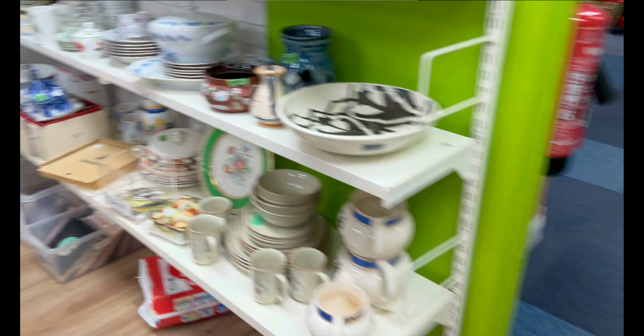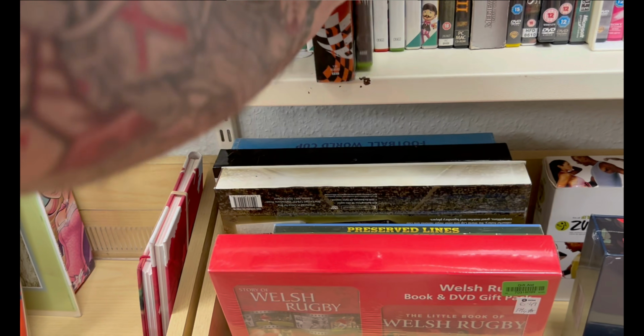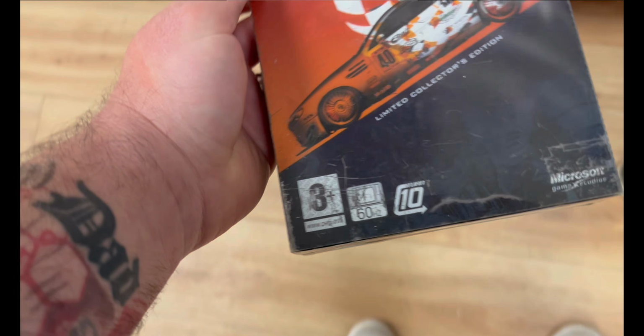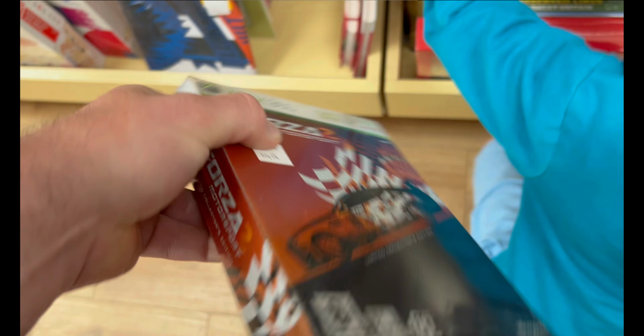And then the mad thing, I saw some cool games in this shop. They had this cool Forza collector's edition here. I think it was Forza 2 for the Xbox 360. Nice collector's edition here. It's seen better days, but if the price was right, I would have definitely picked it up. But what, they having at £7, £8?